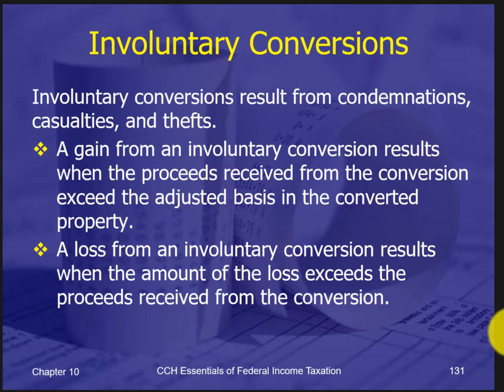Okay, involuntary conversion. What we're talking about is you end up without your property, you end up with what really is a sale, but you didn't mean to because something happened that you didn't want to have happen. Condemnation, your property burned or whatever. So how does the gain happen for that? Well, say your house burns down and the insurance pays you more than your adjusted basis. So the amount you realize is more than adjusted basis, so you have a gain. Or it can be a loss as well.